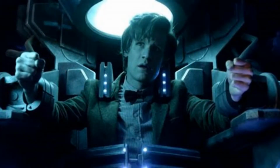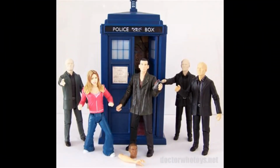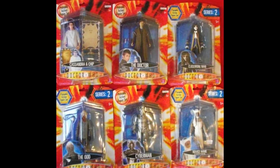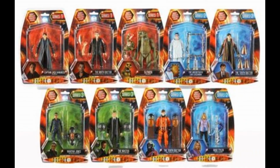That's the cliffhanger for the penultimate episode of the season, and at the time it was very, very exciting. Of course, Character Options, which were enjoying immense success with this Doctor Who line at the time, wanted to capitalise on this and produced a playset based on this finale. And this is of interest for a couple of different reasons.